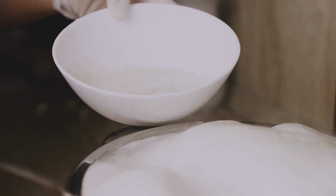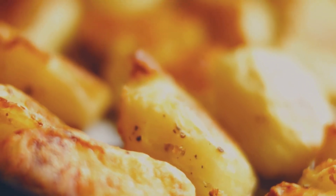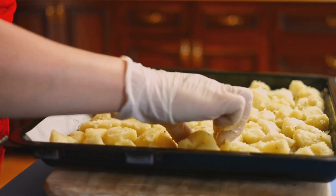Once they've cooled down enough to handle, slice them in half lengthwise and scoop out the flesh, careful not to tear the skins. Now brush the inside of the potato skins with olive oil and season generously with salt, pepper, and a pinch of paprika. Lay them skin side down on a baking sheet. Now for the fun part.